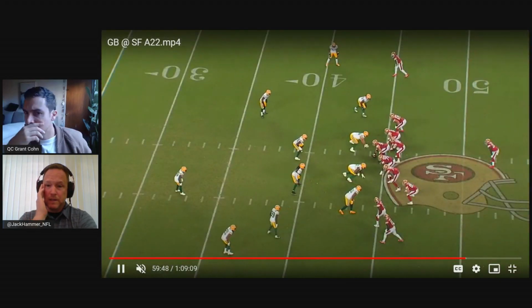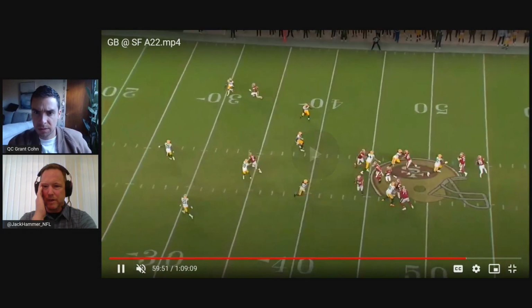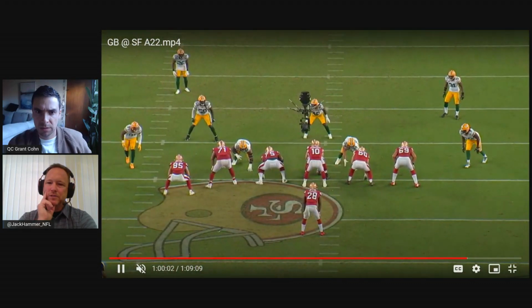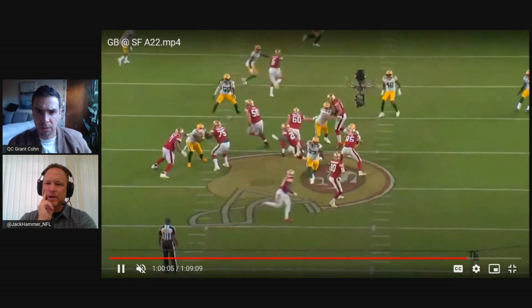Oh. It's supposed to be a screen. I mean, this is just all... look how quick Clark's on top of him. Yeah. He just needs to take the sack, and I don't think he's trying to throw the ball down. Did he say he was trying to throw the ball down? No. I know it was asked of him.